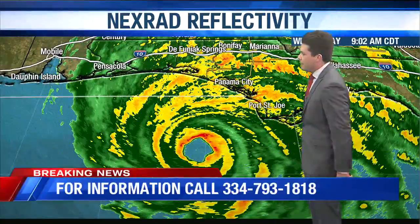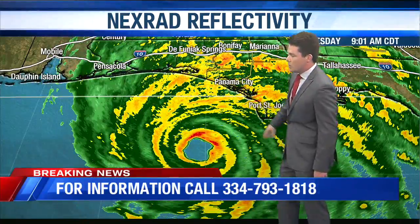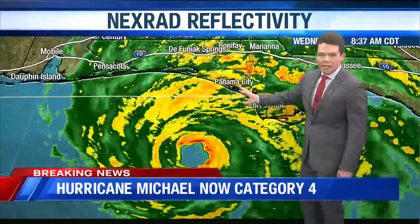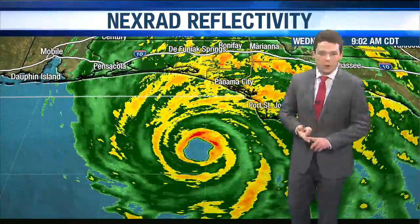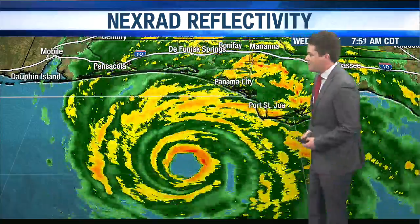Here's the latest NEXRAD reflectivity. We've got the eye of the storm about 70 miles to the southwest of Panama City, and that's still where we're likely going to run into landfall. It's starting to make that slow projected turn to the right up to the northeast, and luckily the farther east it is from Dothan, the fewer impacts we'll likely see. If we're on the left-hand side of the storm, which we likely will be, we'll have less in the way of the tornado threat and possibly less flash flooding threat, because winds will be primarily out of the northeast as opposed to out of the south.